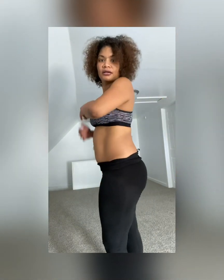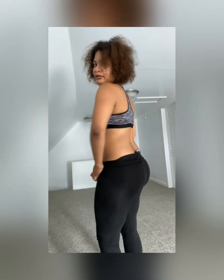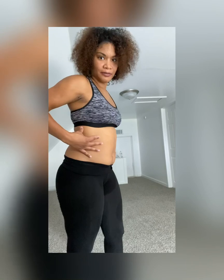Yes, I definitely see a change. I personally do see a change. I don't know if you guys do, but I do. What I notice that's different is that before I started the challenge, my stomach was way out here, more at the top. So I think I lost a lot of the top weight up here. And I notice now I'm getting more of a waist back, because a lot of the fat I had up here was spreading out my waist.